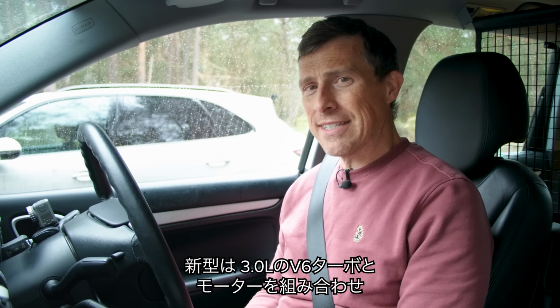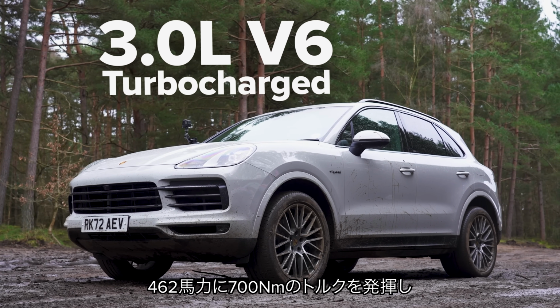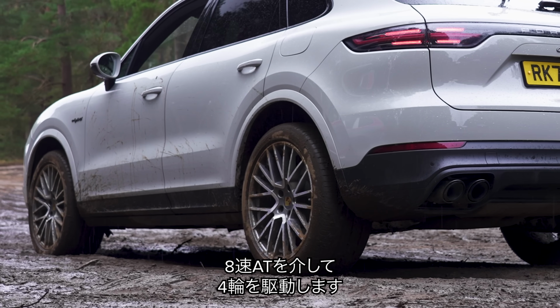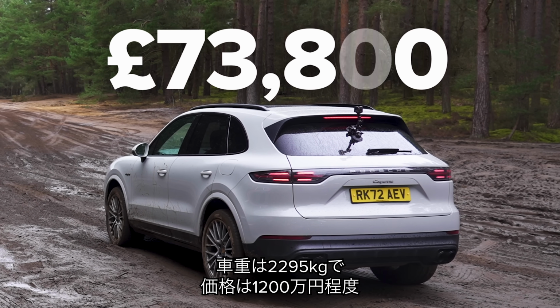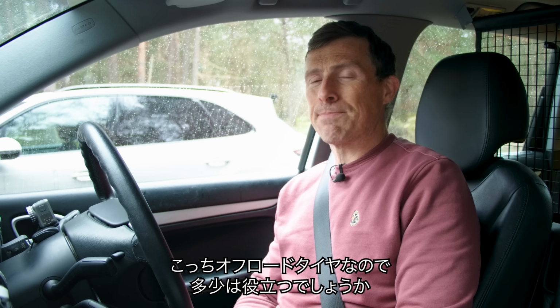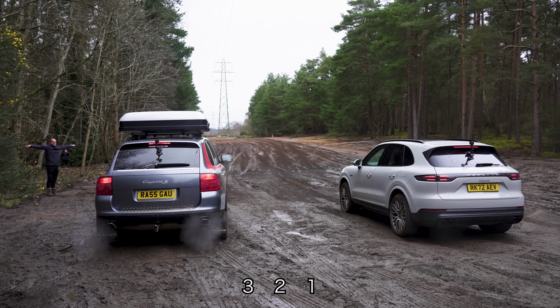The e-hybrid has a 3 litre turbocharged V6 mated to an electric motor, and it puts out 460 horsepower and 700 newton meters, drives all four wheels via an 8-speed automatic gearbox. It weighs in at 2.3 tons and costs £74,000. Oh, this is on knobbly tyres, which should make up for its power deficit, but we shall see. Let's do this. 3, 2, 1.